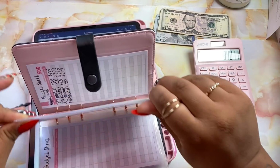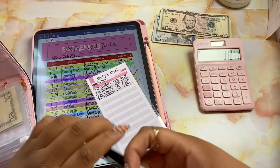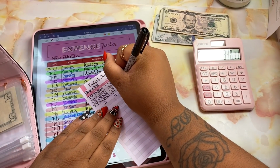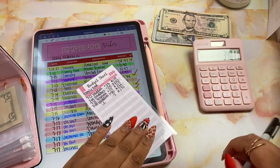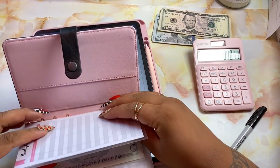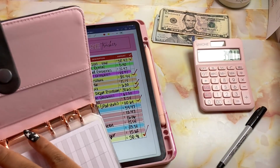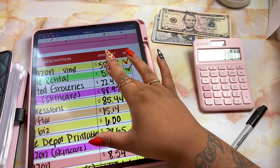Okay. So then I'm going to go ahead and write on my tracker. Today I took out my credit card payment of $5, which leaves me $270. Okay. And that's why I love that these are cut, because you can just slide them in and out with ease. Okay. So family time is good.